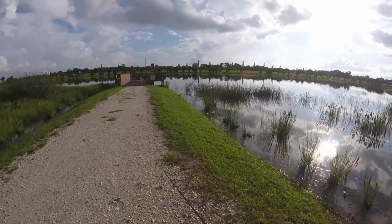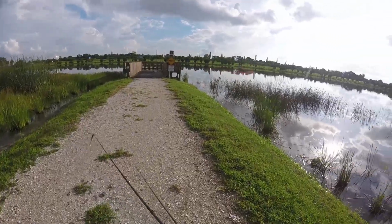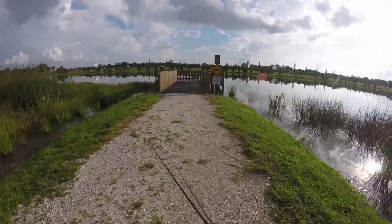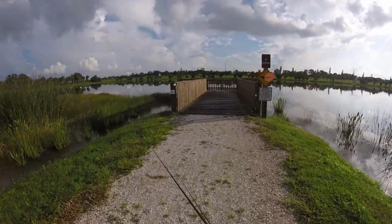Good morning from another steamy day here in Florida. I'm at a new place today that I've never fished before. It's called Tom Bennett Regional Park, or Bennett Park, as some of the signs say.